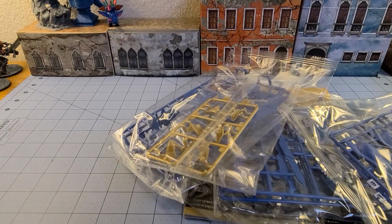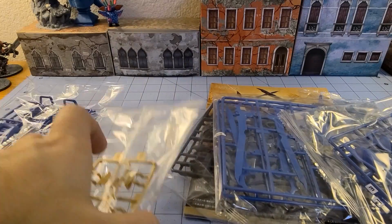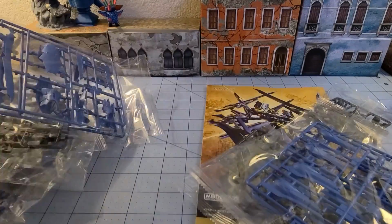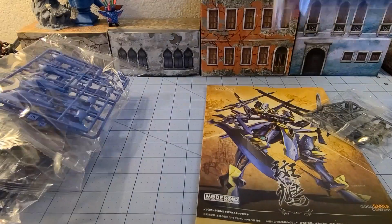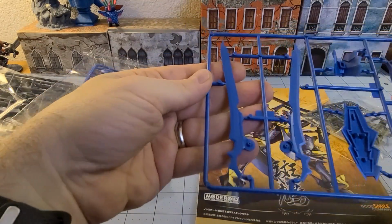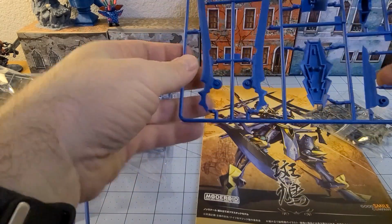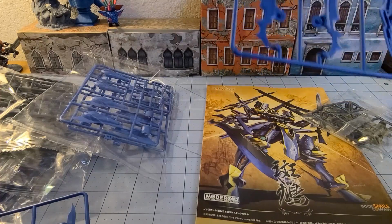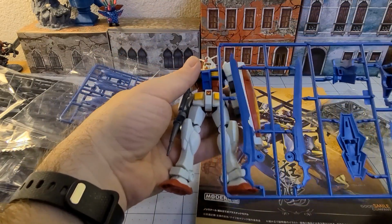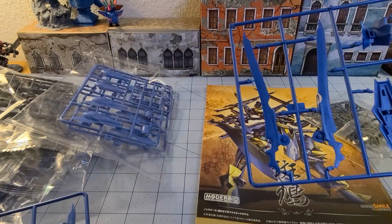Get the box out of the way here. Surprisingly, Zeorhymer, which I thought was absolutely massive, I don't remember him having this much. Maybe he did. My ASMR type sound effects there. I just wanted to get a good look at the blades. Those are pretty big. The blades are the size of a 1/144th Gundam, so that should give us some indication.